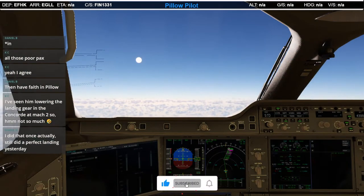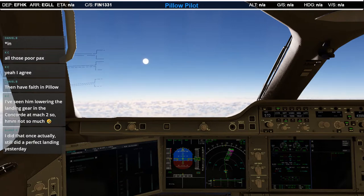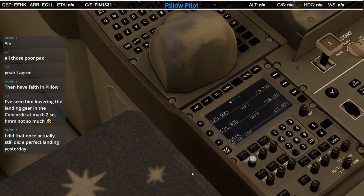Hello. Sorry about that. I'm back. Finnair 1331, back in the flight deck. Sorry, what did I miss? Pilot's going to crash the plane. I love it when humans have faith in other humans. Where's Porto? I'll pretend I didn't read that. I never make mistakes. No, it's always good. Finnair 1331, thanks very much. Bye bye.